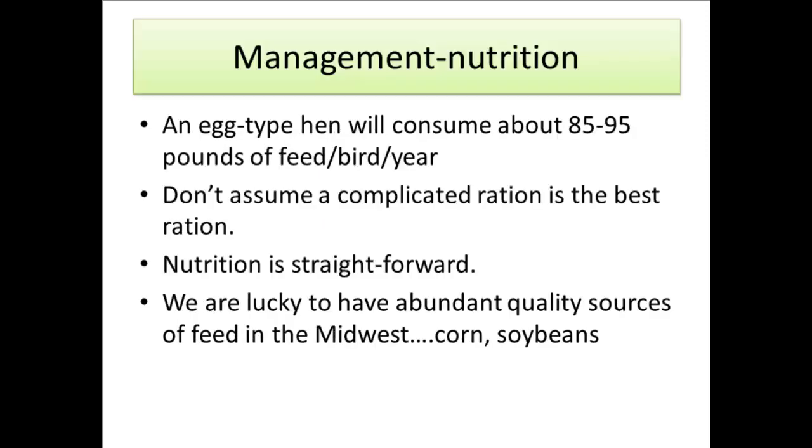So some more on nutrition. Let's talk a little bit here. An egg type hen will consume about 85 to 90 pounds of feed per year. So when you're budgeting, that's kind of where you want to start out. Different size breeds will vary, but that's what you can start with for your budgeting purposes.